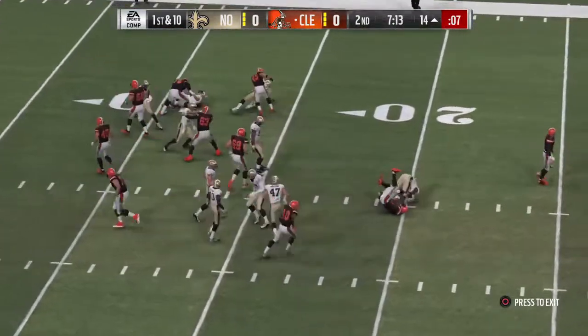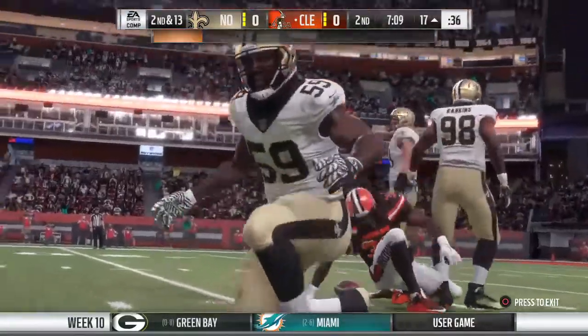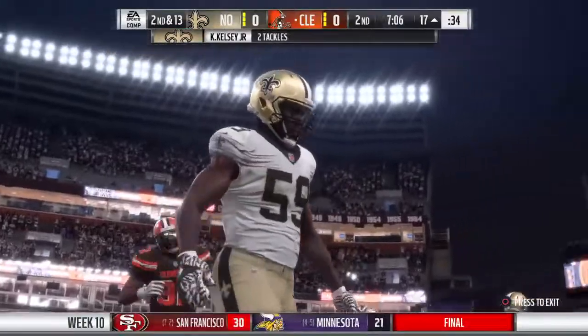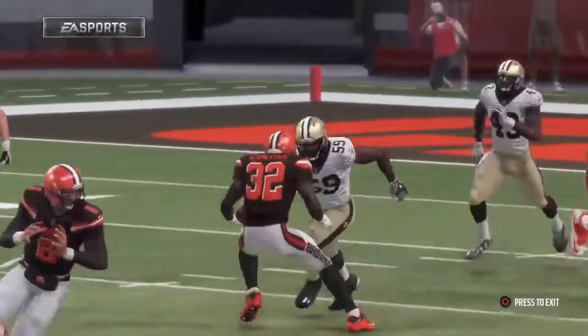They run the counter now on first down. And this play gets blown up. They'll lose yardage back at the 17. They'll wind up losing 3 yards here. And that'll make this a 2nd and 13.